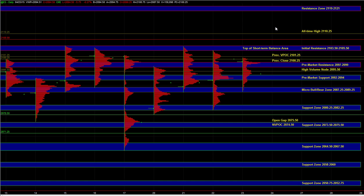Now on the downside, if we break below 92 to 94 short term, that indicates weakness, and we're going to be using 87 quarter to 89 quarter as the micro bull bear zone. So a break below 87 quarter to 89 quarter would confirm the sell side in control, and from there we can get a move down to 80 quarter to 82 quarter and possibly 73 half to 75 half.